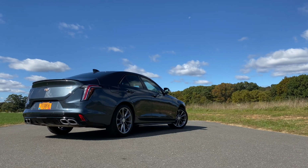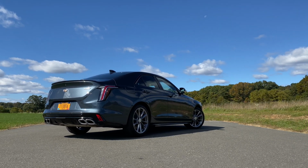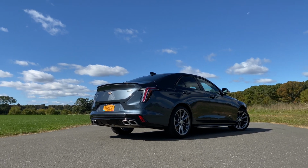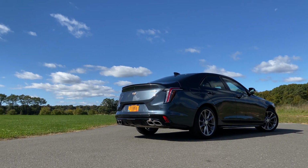Now, the Vs that you have, the CT5-V and the CT4-V, actually compete with Audi's S, BMW's M, not real M's, the M240i's and the M340i's. The real replacement for the ATS-V will be called the CT4-V Blackwing, and that will go on sale in summer 2021. And I apologize on behalf of Cadillac for making this also confusing.